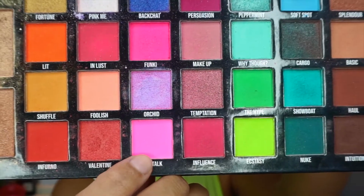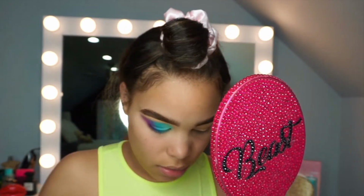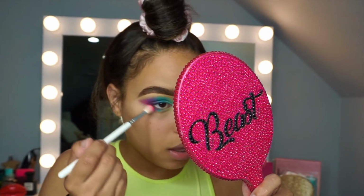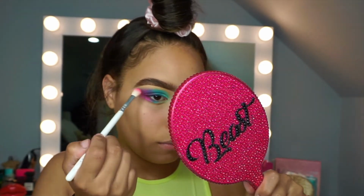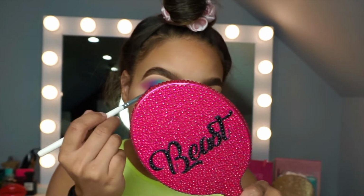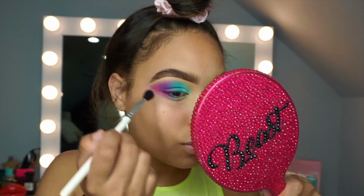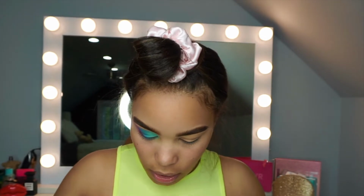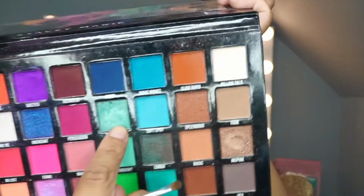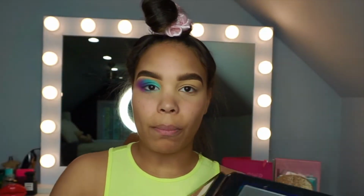The shade Pep Talk, and we're gonna put this on our outer area, bringing it from the bottom up. I'm gonna go back in with Wasted, just to make sure these two colors blend nicely. That seems to be it for this eye. That was so easy. Put my inner corner highlight on, which is gonna be, I'm gonna mix Peppermint with Fair Play to see if I get a perfect minty color.